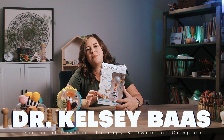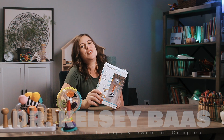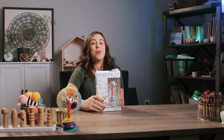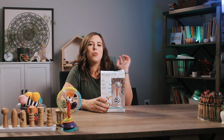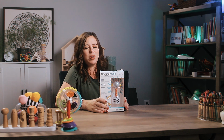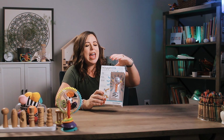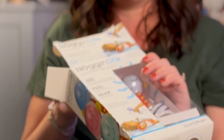So as a pediatric PT, it's really fun to get things for work, but it's even more fun to get things for your own home and your own little ones. So we have Baby Ford coming any day now, and I've been restocking. It's been like 4 years since I've had a baby in the house, so we've been restocking with some of my favorite toys. And I was super excited to get a new NogginStik in the mail this week.